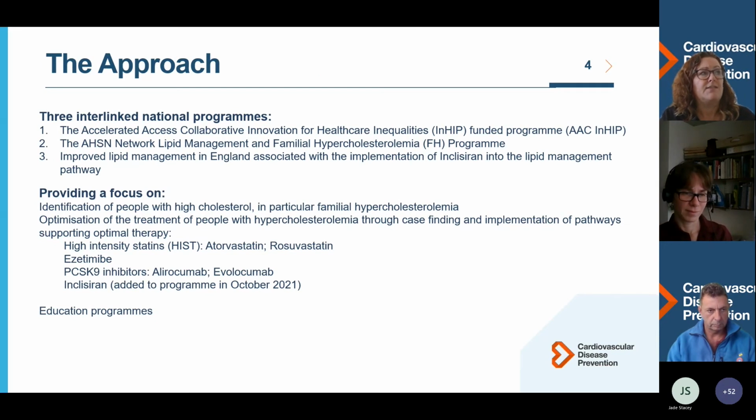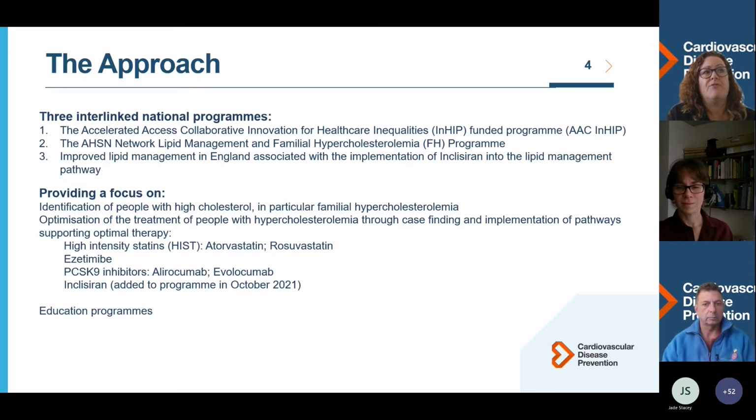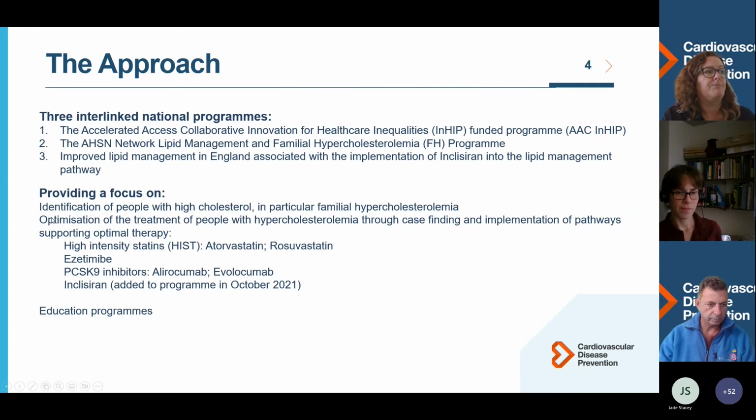You have the Accelerated Access Collaborative, the AAC, that before ran the Rapid Uptake Product Programme, the RUP programme, about implementing medicines. It's now changed into the INHIP funded programme that's available to every ICB. The AHSN network also runs a lipid management and FH programme, and that's about implementing the wider pathway and supporting primary care and PCNs with that implementation. And then what we're going to talk about today is the improved lipid management in England associated with the implementation of Inclisiran into the lipid management pathway. So our focus is on the wider pathway and all aspects of that pathway and all the medicines within that pathway, about increasing the access and also the detection and treatment rates for patients.